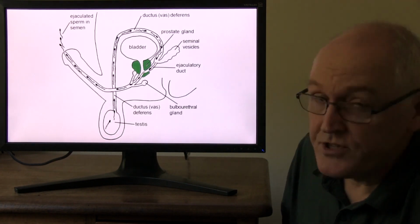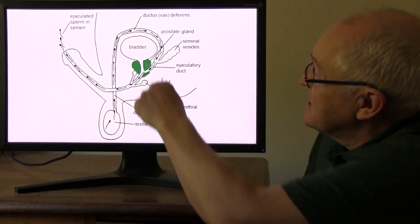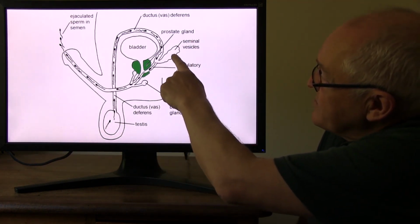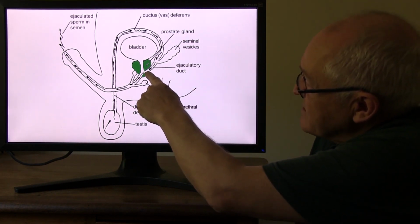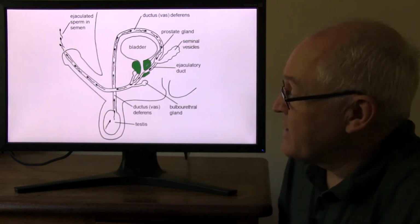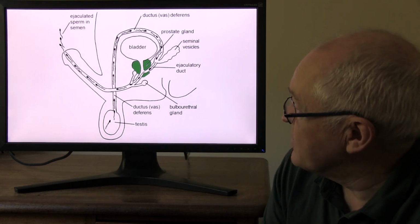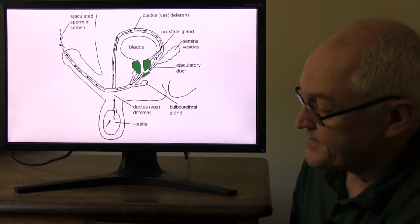This actually shows us the process of ejaculation and reproduction. The sperm are coming up through the ductus vas deferens. Some seminal fluid is added from the seminal vesicles. Then the fluid from the seminal vesicles mixed in with the sperm is going through the ejaculatory ducts, and then the prostate gland adds more of the seminal fluid. This is what the prostate gland is doing. It's producing a lot of the liquid part of the seminal fluid that the sperm swim in prior to the process of ejaculation.